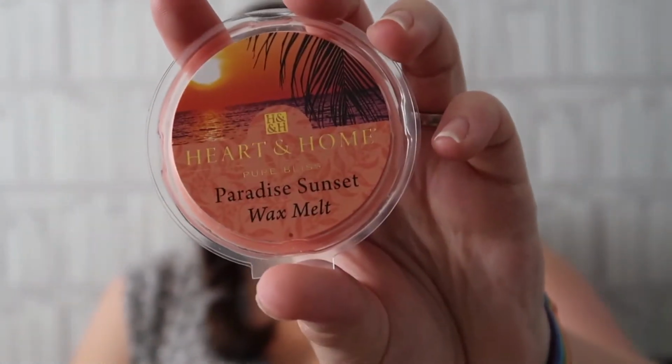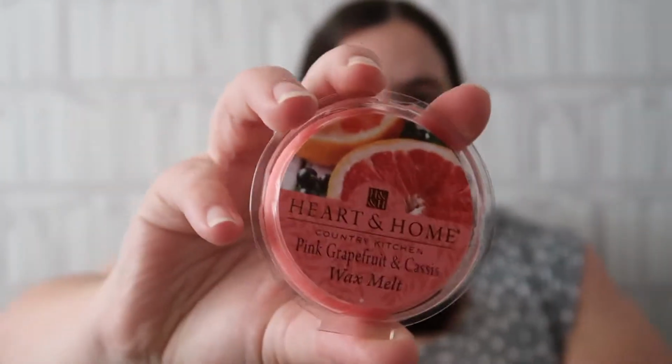So we've got two wax melts as well. We got that one, and also Pink Grapefruit. So these smell really good, and I'll look forward to melting these.